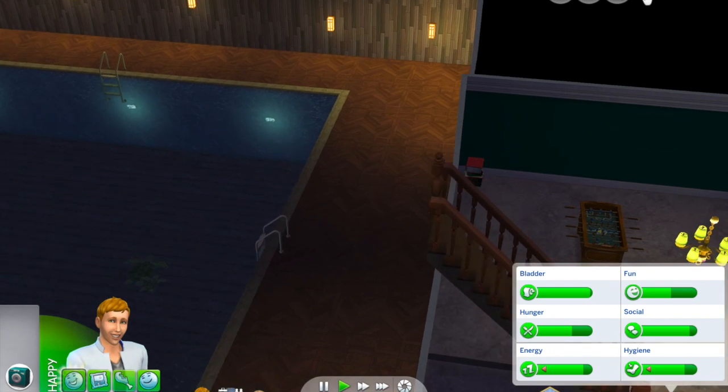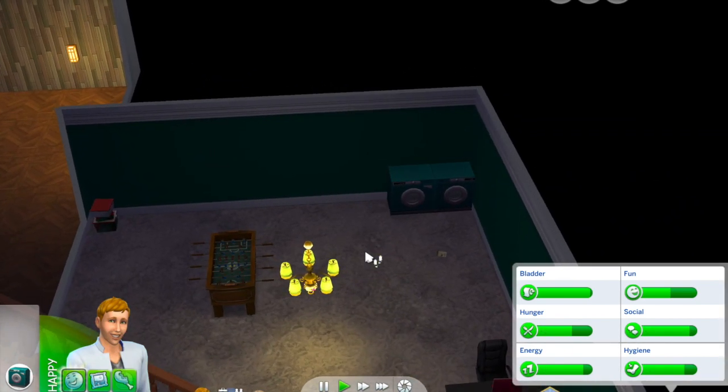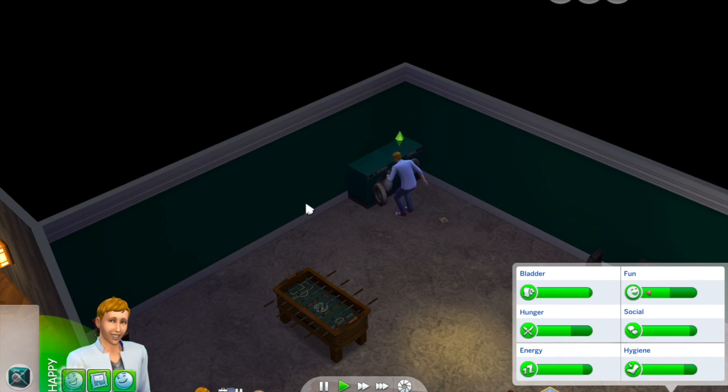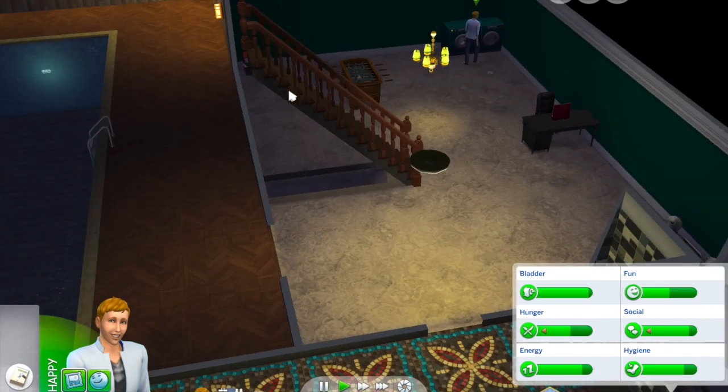We have to go down there with them because unfortunately they don't do it automatically, which is kind of annoying in a way, because you think that doing laundry they would start the washing machine and dryer. You know? Okay. So he's gonna put that in there. All right, so add... Whoa, whoa, whoa. No, no, no. Oh my gosh. Add a washing machine. Goodness gracious. Okay. Wash laundry. There we go. Put this away. I think that's all. Okay.